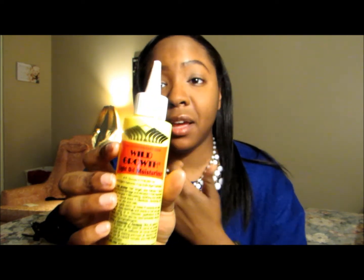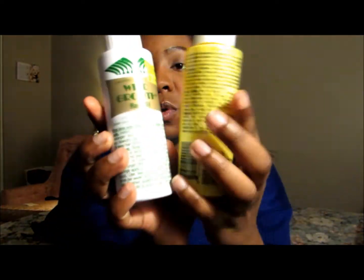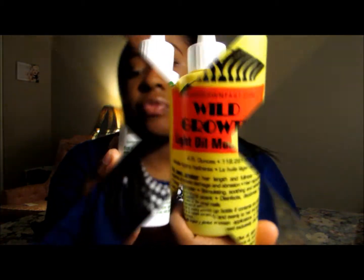I use some random shampoo that I find around the house. I use this maybe a few times a week. And I wrap my hair every night. I use this, and I also use the original. So one is white and one's yellow, and they're the same brand.